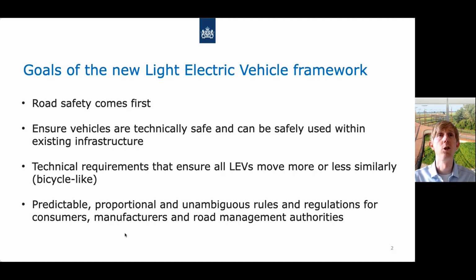First of all, road safety should come first. To accomplish this, the framework should ensure vehicles are technically safe and can be safely used within existing infrastructure and with existing road users. This is also the topic of today's presentation. And the third bullet is also related to today's topic. The technical requirements should ensure all different types of LEVs move more or less similarly, with approximately the same speed and acceleration as the other road users they share the road with, so they can be safely used within existing infrastructure. And finally, also important, the rules and regulations should be predictable, proportional, and unambiguous for consumers, manufacturers, and road management authorities.